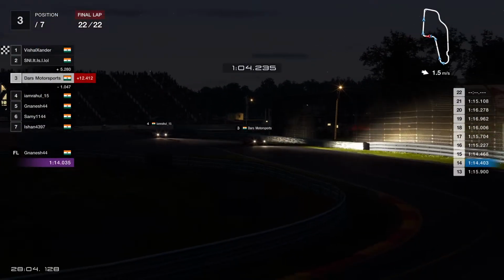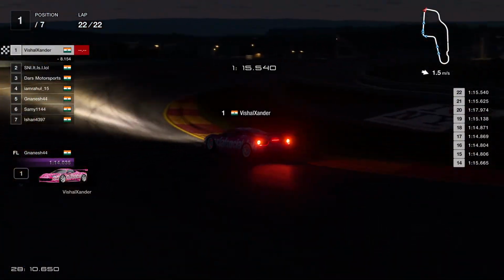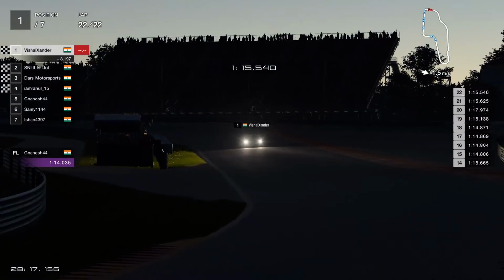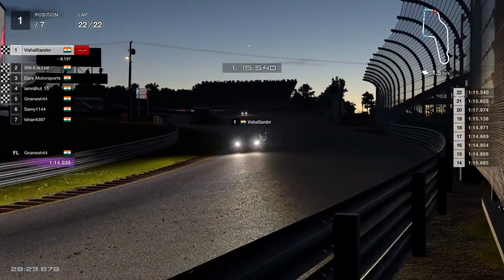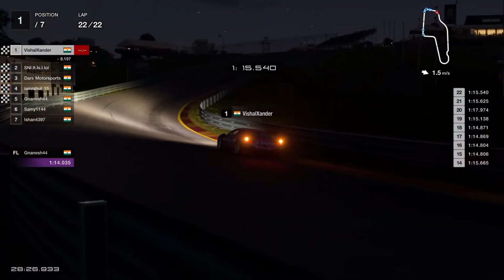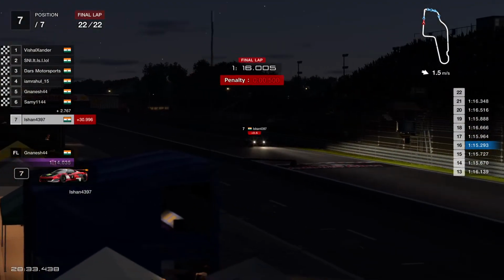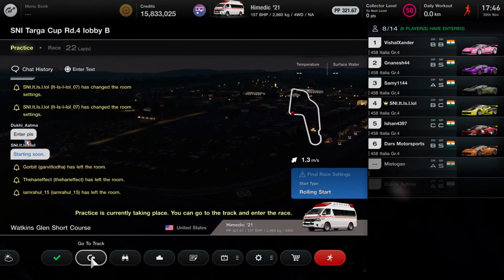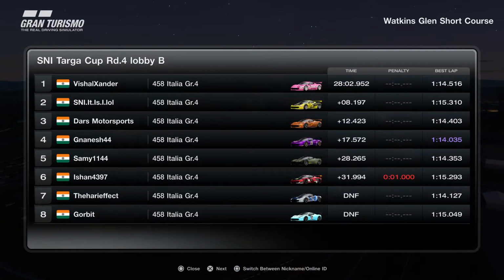So as we see, Vishal gets P1, the best finish Vishal has had this whole season, since the first 3 races were won by Abdus. Then P2 is Priyanshu. Then P3 we have Dars, P4 Rahul, P5 Ganesh, P6 Sammy, who is about 10 seconds off Ganesh. And then at P7 we have Ishan with a half second penalty. We had to disconnect this race, and a racer did not join us at the start. So we have these 7 drivers finishing the race, and this is what we have for the results.